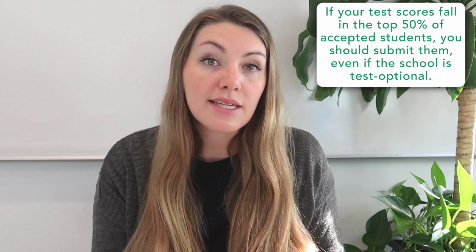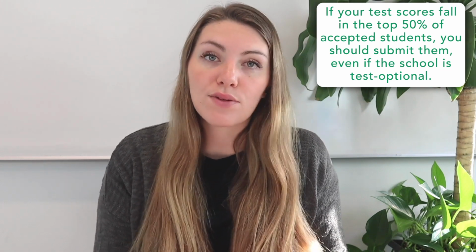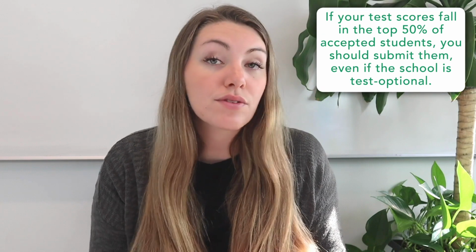That said, if you're a decent student but your grades aren't exceptional, you should consider how your test scores stack up to those of accepted students, even at test optional schools. If your test scores fall in the top 50% of accepted students, you should probably submit them even if the school is test optional. Your scores are still going to be considered, and they can help to support your application by further showcasing your scholastic aptitude. Once again, particularly if your grades aren't necessarily stellar.